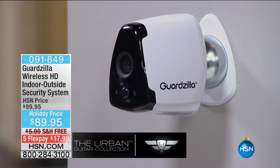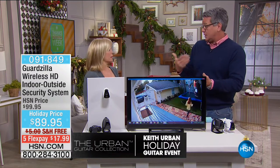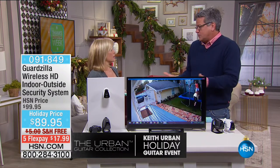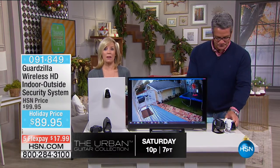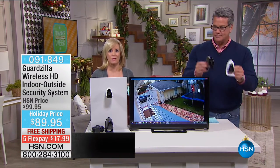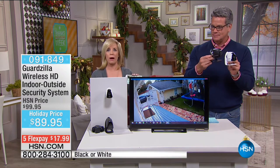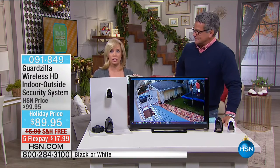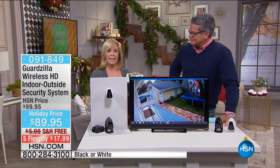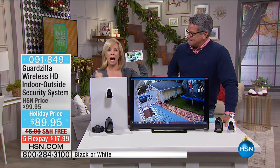And you don't pay anything for Guardzilla. Once you buy the unit, you're basically in control of your own security. Exactly. That's what you do. No installation fees. There are no monthly fees. The big deal about it is you're looking at it in high definition. Now, what Guy just said is that you can monitor live 24 hours a day, but it also is a true security system where it has motion detection. So if it detects motion, you get the text message, and then it takes a video clip of what just happened in high definition.